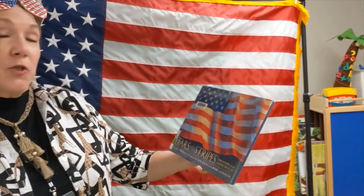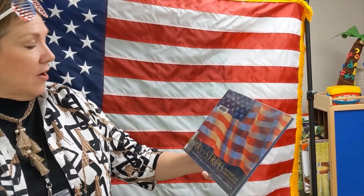Because the 4th of July is this weekend, I decided that we would read the book Stars and Stripes, The Story of the American Flag. The author is Sarah Thompson, illustrated by Bob Dacey and Deborah Bandelin.